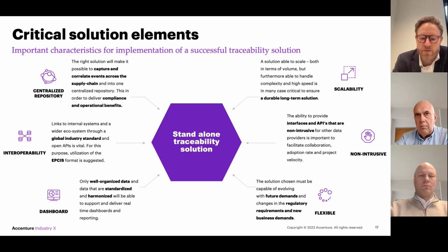I have seen examples of very, very big companies building standalone solutions, and then all of a sudden the regulatory requirements change and they basically had to build everything again. And that's not a desirable solution to be in.